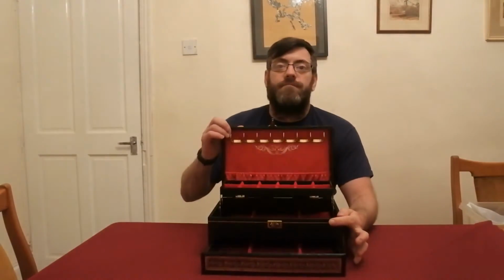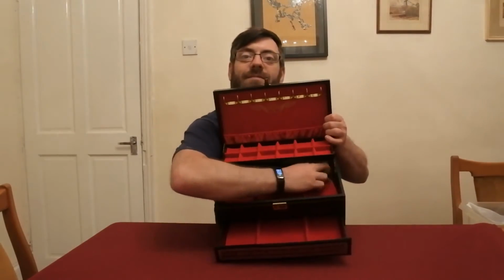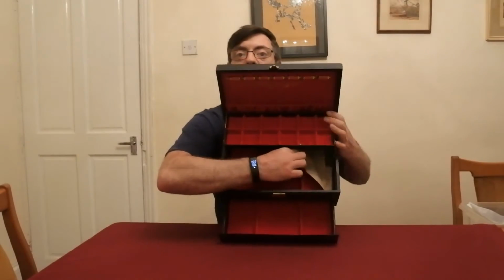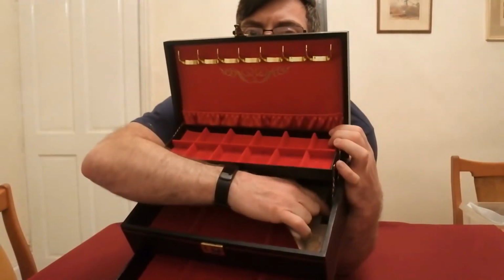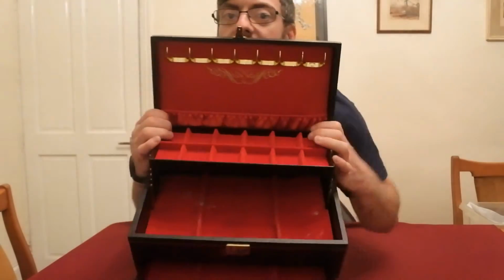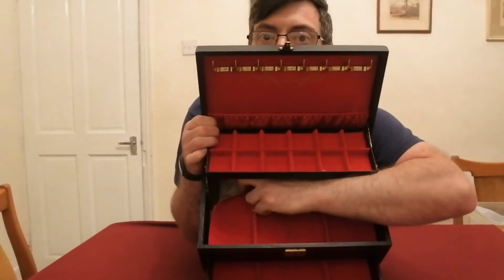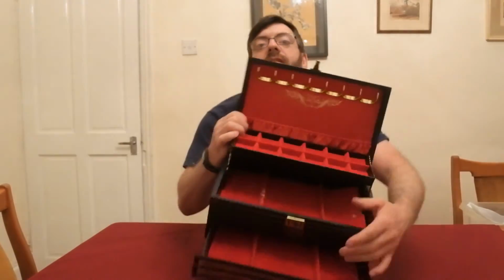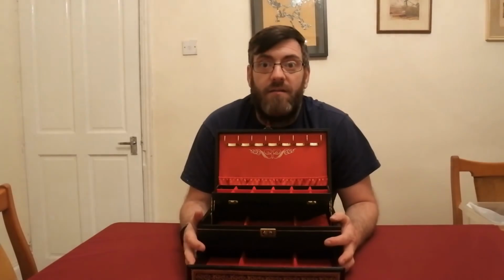Take a look at this. Somebody has put secret compartments inside, down there, underneath there, and there's another one on this side, in there. Obviously the charity shop missed it. I missed it, I didn't know.